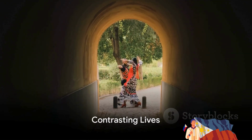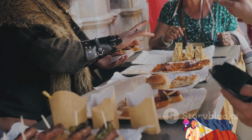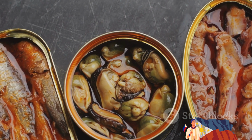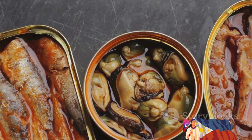So, there you have it. Life during the Spanish colonial period was significantly different from our lives today. From the clothes we wear to the food we eat and the education we receive, every aspect of daily life was influenced by the prevailing social, political, and cultural norms of the time.